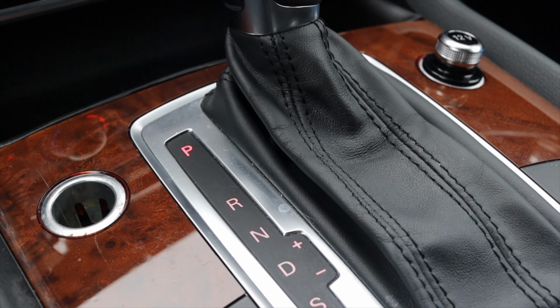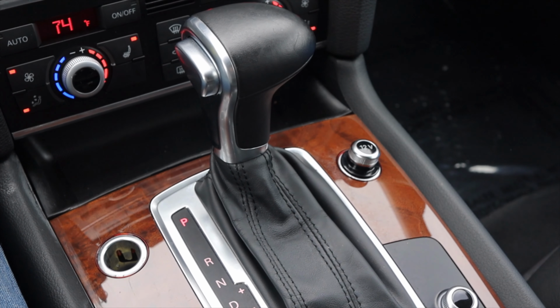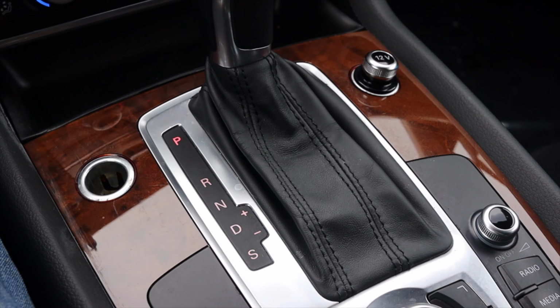Then we have just a little tray, and we come to the shifter. The shifter is pretty standard Audi at this point. It's nothing really too crazy. I like it. It is sort of leather wrapped, has a leather shift boot as well. I think overall it looks pretty good.